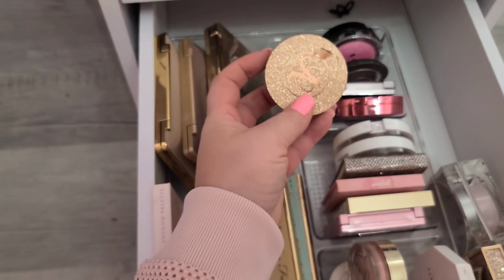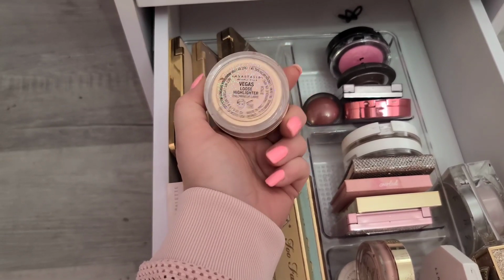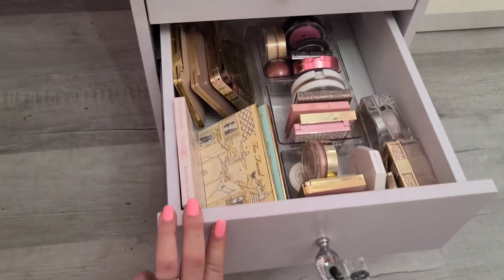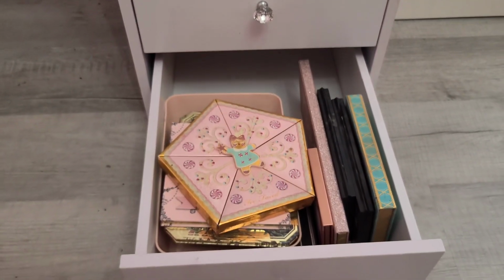And then I used to have a ton of these ABH loose highlighters. I got rid of a bunch of them, but I did keep this one because this was one of my favorites. So yeah, that is it for that drawer. So in this last drawer, we've got some more palettes.